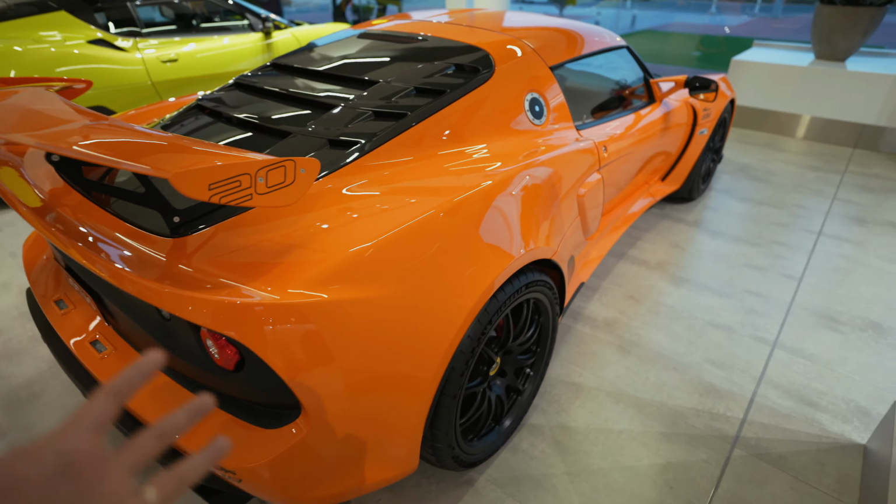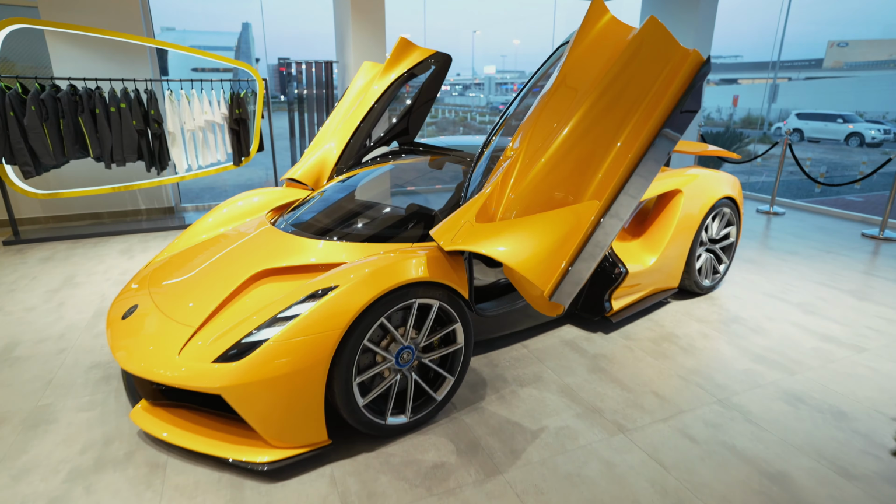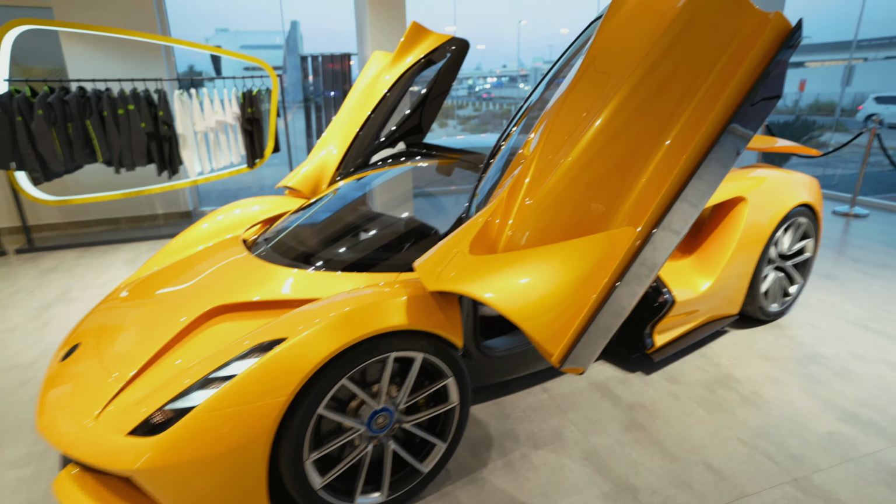They make really small, light sports cars. That's what Lotus is all about. So when it came to making this beauty, they've made it so freaking light, 1,650 kilograms, which is amazingly light for a supercar. Alright guys, so we've got Chris over here from the Lotus Adama guys over here in Dubai.